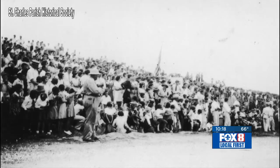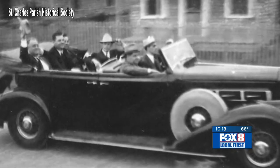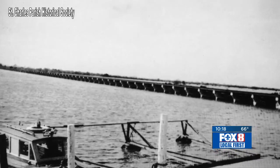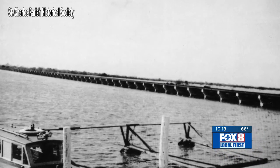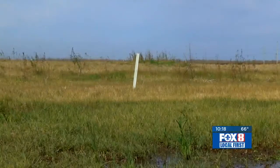A carnival-like celebration with President Franklin Roosevelt visiting in 1937, the same year of the structure's first opening, likely spreading the first layer of alluvial soil that began the cemetery's erasure from this landscape.